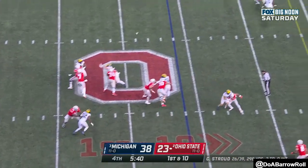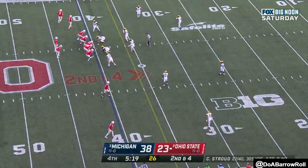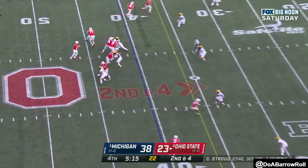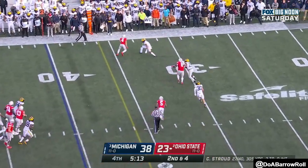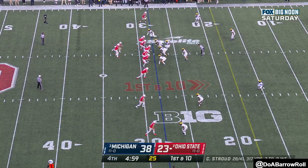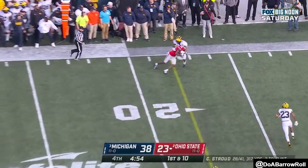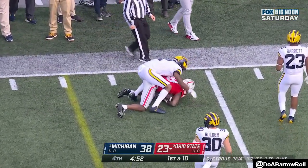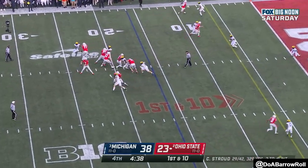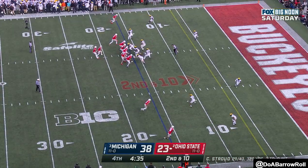Stroud delivers. Ibuka with the catch. Second down and four at the 40-yard line. Ohio State moving quickly. C.J. Stroud delivers, and this time it's Fleming. End zone. From the 28, C.J. Stroud looking, and Stroud again to the sideline. Another rallying up to try to make the tackle, more importantly, inbounds. Stroud guns it, and it's second and 10 at the 16.